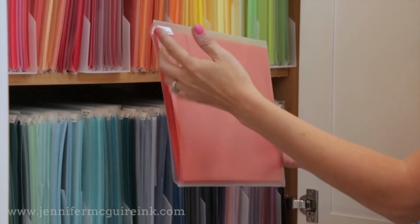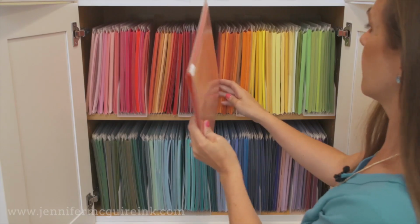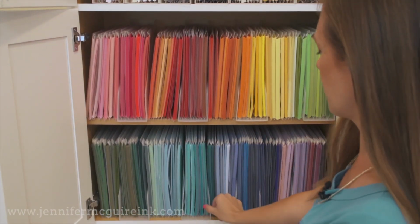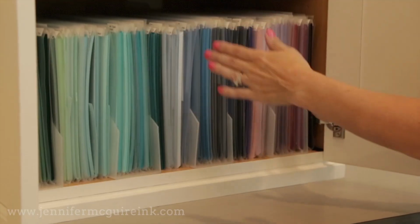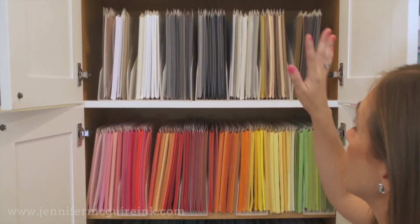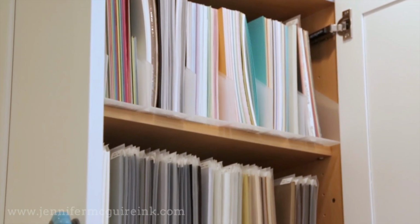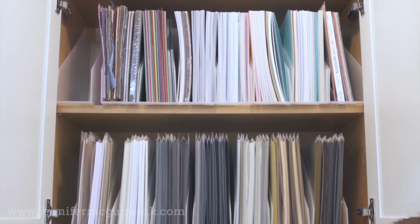I do label it so that if I need to know the color or need to order more, I can easily do so. I have these sleeves in some magazine holders, and that helps to keep them nice and organized. Up here I have my neutrals and some specialty cardstocks also. This system has really worked well for me. It keeps me organized and it also keeps everything compact.